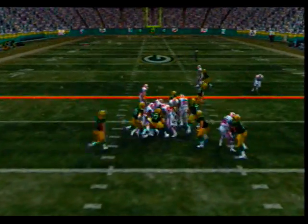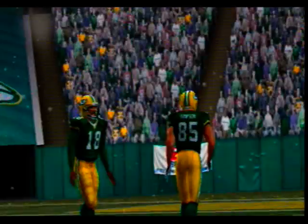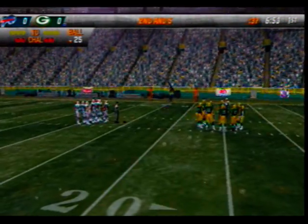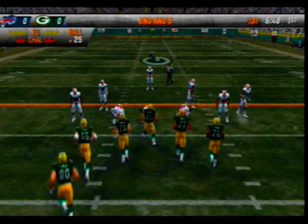Hands it off. He's there on the stop. A tough running game will make your passing attack even more effective. 6-yard gain. Ball on their own 25. Ball on the 25-yard line.